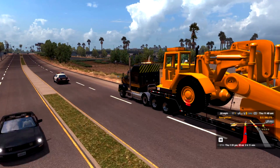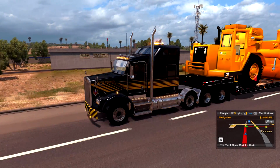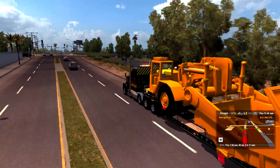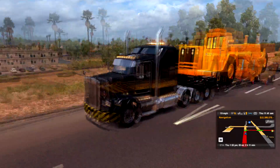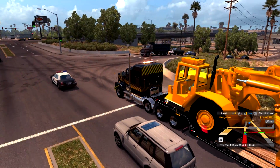But as for this truck, the T800, this skin works on all models, but it has to be on the high hood. You can't use any other hood configuration. You can use whatever cab configuration you want, but the high hood has to be what you have set up here, so any other hood won't work.